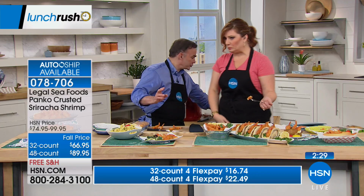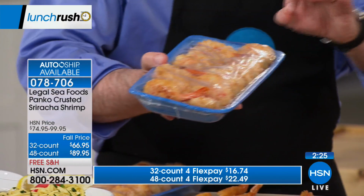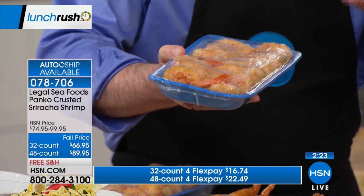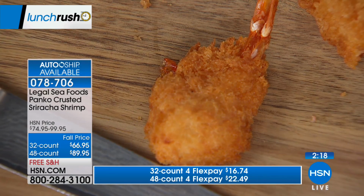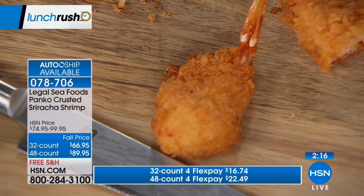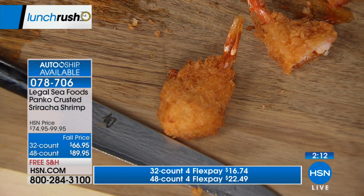So it comes just like this, frozen just like this. Put it right in the freezer. It goes from the freezer right into a preheated 350 oven. Leave it in there for about 15, 20 minutes. Or if you have an air fryer, put them in the air fryer. It comes out nice and crisp, 7 to 10 minutes. It's absolutely perfect.